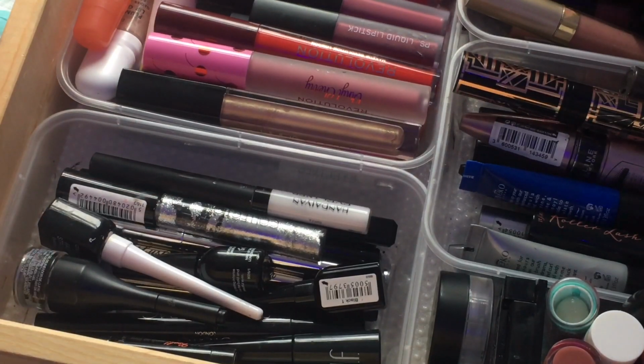Next up I have all of my eyeliners. I have way too many eyeliners, I did not realise how many I actually had. And I literally don't even use eyeliner anymore. It's quite sad, to be honest.